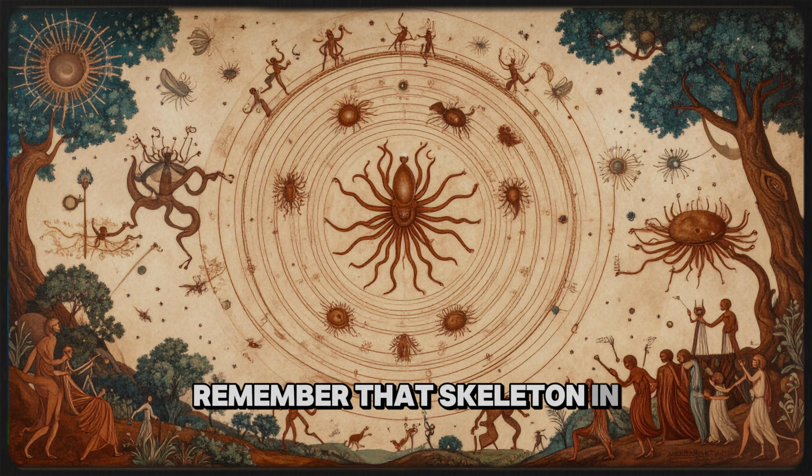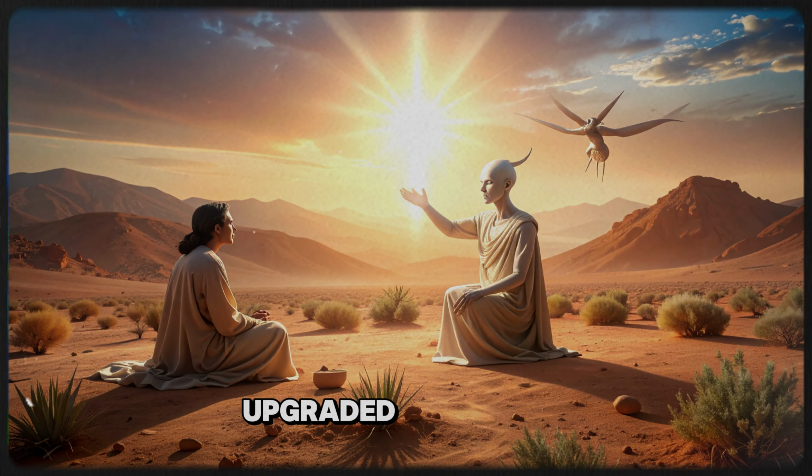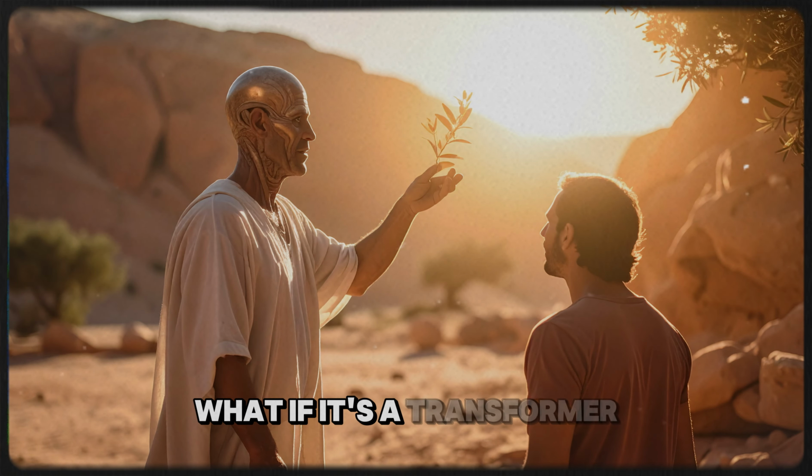Remember that skeleton in the first chamber? What if that wasn't an alien? What if it was him? Changed, upgraded, or refused? And what if the structure around you isn't a tomb or a temple? What if it's a transformer?